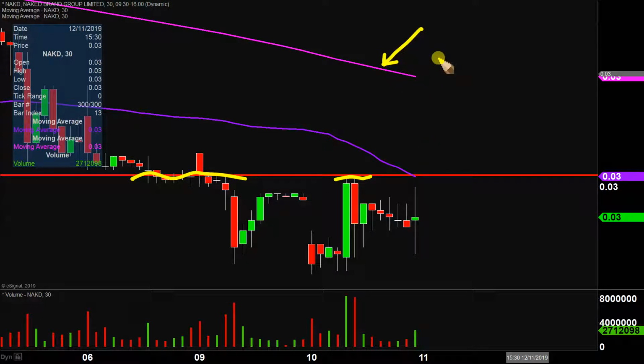That's quite a bit of ways. However, one hurdle at a time, and first off, the price just needs to get up above this 3-cent mark, and then, like I said, at that point it doesn't mean it's skyrocketing upwards, but it becomes a much more viable situation where you could see a bigger movement to the upside.